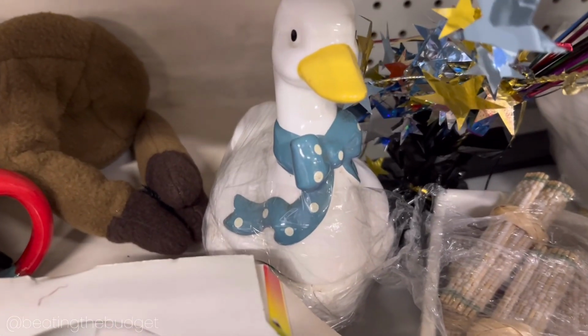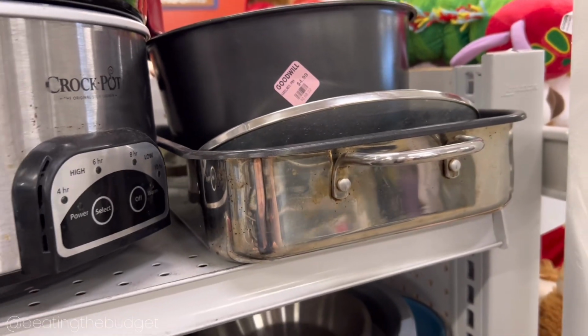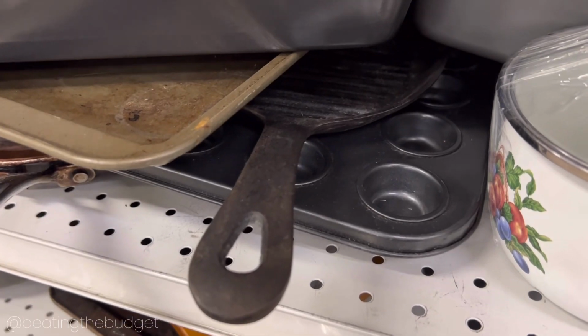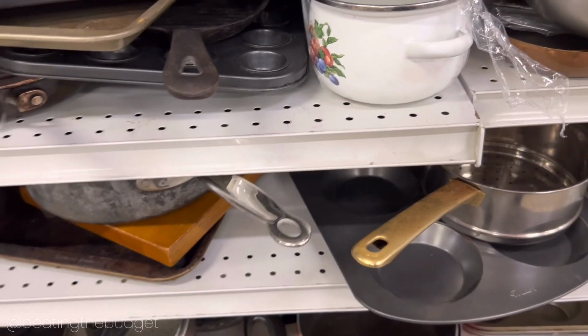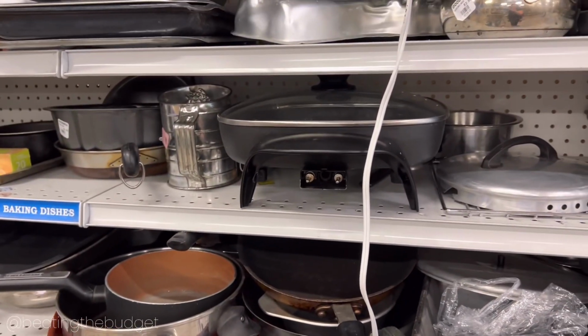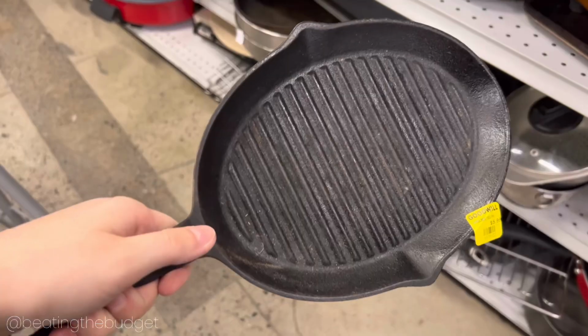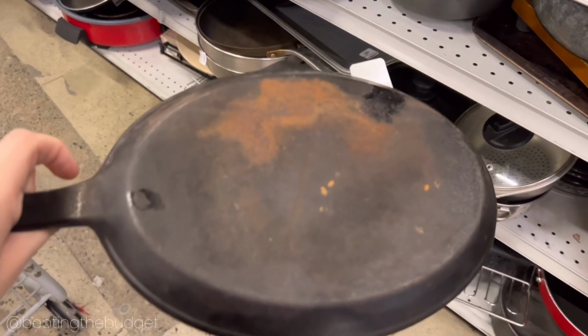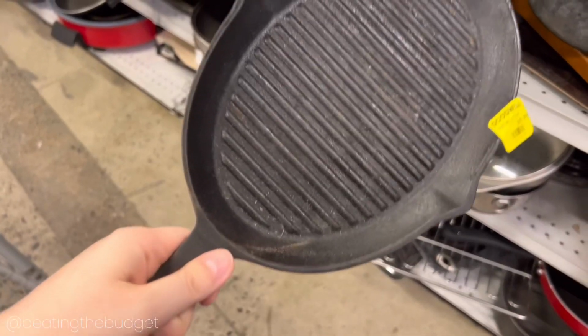These little ducks, though, I think could go for a lot of money, but they were cracked and chipped, and it just wasn't worth my time and effort. This kitchen section was interesting. It was filled to the brim. A lot of it was probably junk, but I was keeping my eye open for anything cast iron or just really old looking, maybe even copper. This cast iron piece seemed fun, but it did have rusting on the back, and I already had a cart full of stuff, so I just left it behind.